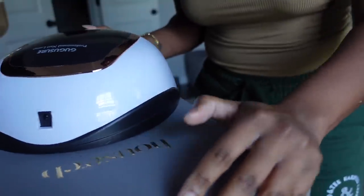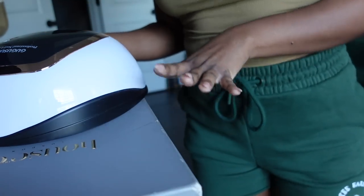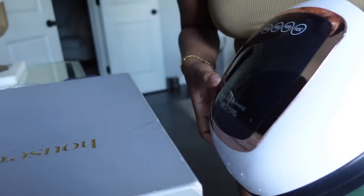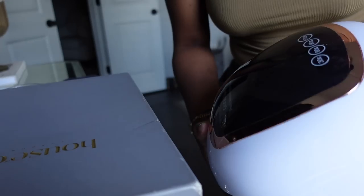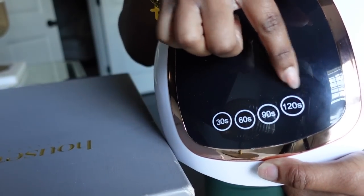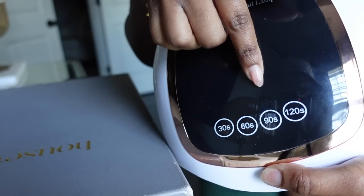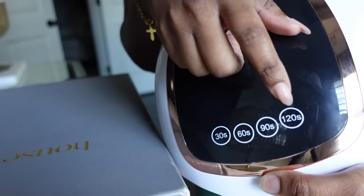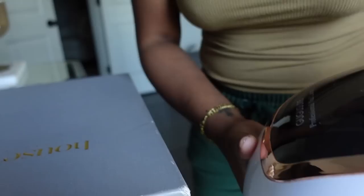Okay, so here's my nail box. It's a lot more stuff in here than it used to be. This is the new light we use. It's a lot bigger, and it has way longer time stamps on it. So instead of 60 seconds being the longest, it has 120 seconds. So I usually do the 120 seconds when I'm drying my nails.